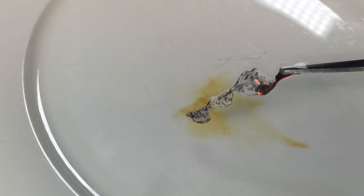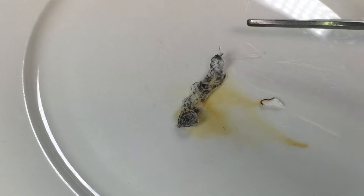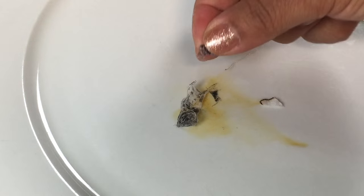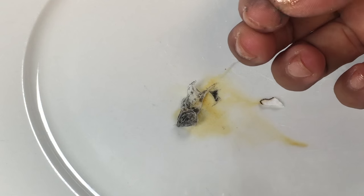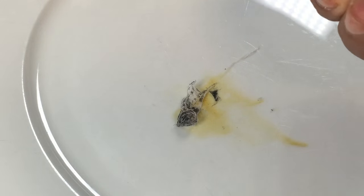As you notice here, there is almost like a cloud left behind after I have burned this piece of fabric. It happened to be cotton. And when you touch it, you can see it's a very fine layer of ash, very smooth to the touch.